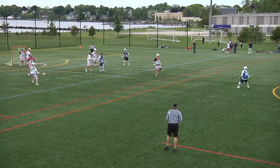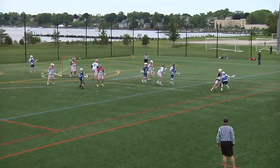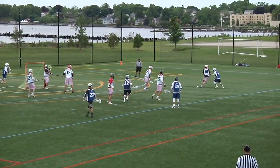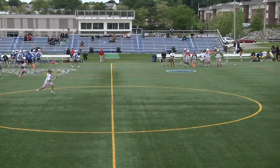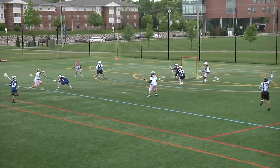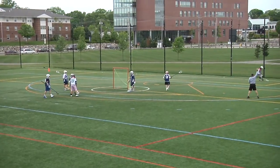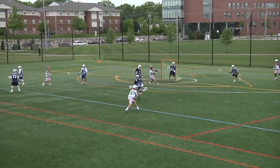Good ball movement there from Israel to get it up. Pulls it out, gets ready for the dodge. Good physical defense. Nice de-sticking. And now Hungary looking to push the ball in transition. They've got a 4-on-3 break. Long stick, not afraid to shoot it. Put some velocity on that one, just a little bit high.